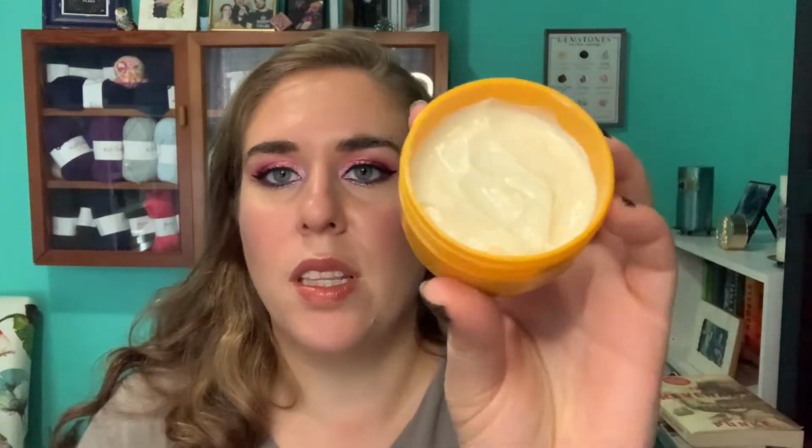Then I have my Sol de Janeiro Brazilian Boom Boom Cream. This is just a mini. It was brand new when I brought it into the project last month, and I've used it 6 times, but this is where I am at. I think I only have one other lotion that I'm working on right now that I have like 1 use left. So I've been trying to focus on that one.